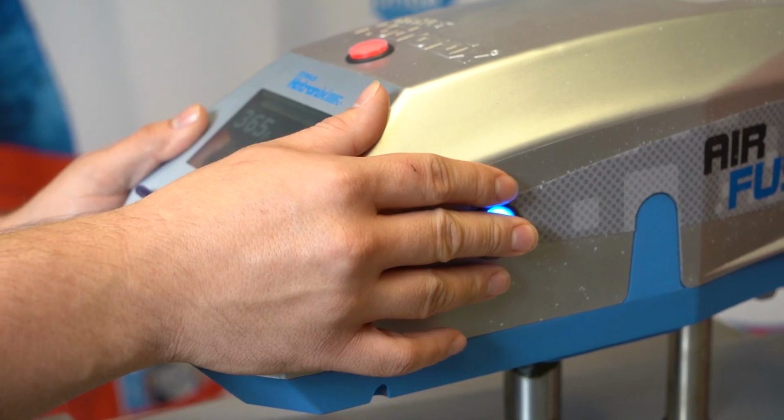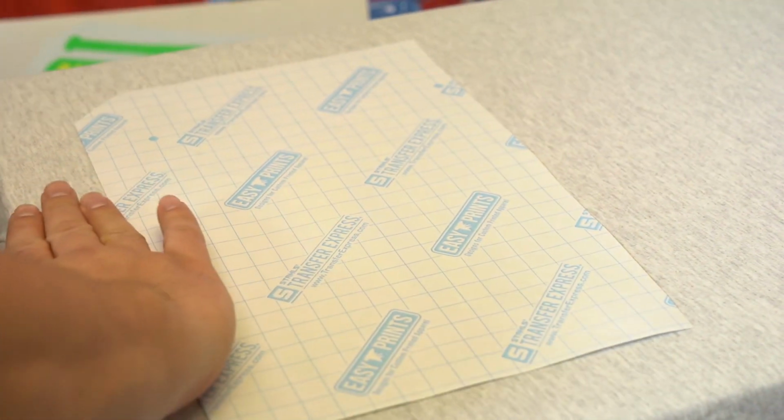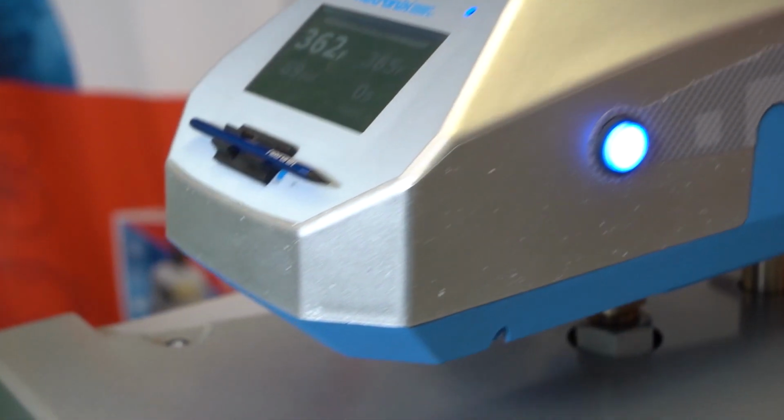And like always, we're gonna preheat our garment, get that moisture out of there. Take your transfer, ink side down, face in the correct direction, about 3 fingers width from the top. Measure it to make sure it's good, and we're gonna apply it. Now don't worry, Natasha, I'm not going to do a real aggressive hot peel this time. I'm gonna show you guys how smooth this is.